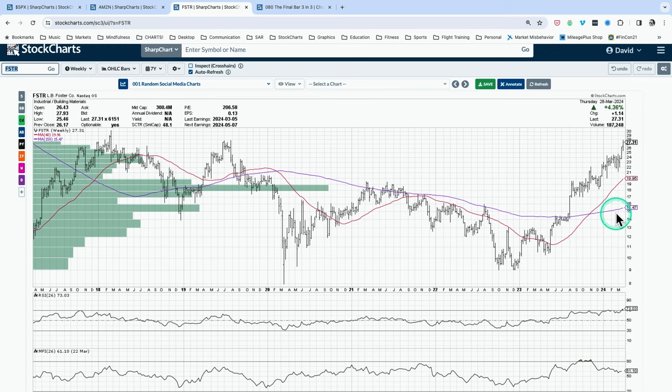Another name we wanted to look at was FSTR, which is LB Foster. This is a building materials name. We're looking at the weekly chart here. Yeah. So you can see here that this stock had built a nice rounding base, and then broke out. And now you can see that on the intermediate term it has again started to break out. So if you're looking at the daily charts, you had the breakout, but now in the immediate term, it's starting to show strength too. The daily chart as well.